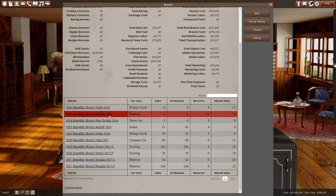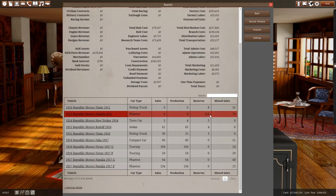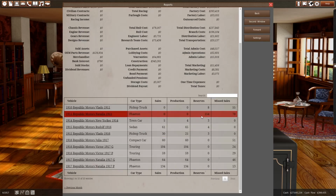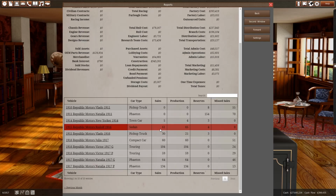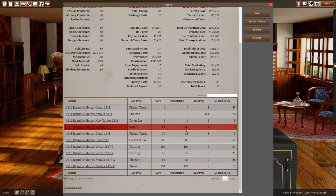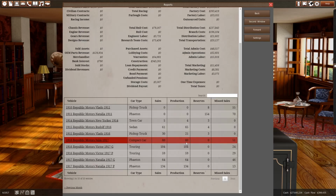Vardos and Natalia's. We stopped selling Natalia's 1911. I have to check why. New York. Oh, these are in London. Okay. The town cars we produced 4, sold 5. Sedan 65, we sold 61. 4 are in reserve. Vlados, we produced 25, we sold 30. Julius, we produced 60, we sold.